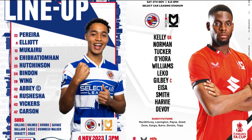Reading kick things off. Vickers rolls it back to Nelson Abbey, the captain this afternoon, who thumps it long downfield towards Makaru, and there's a jump from Ehi Batuman trying to link it up with Elliott, and he gets a glance on it and it rolls out of play for a goal kick.